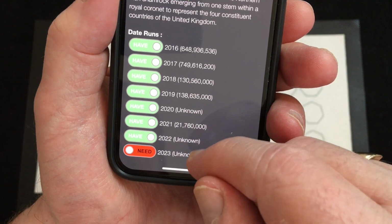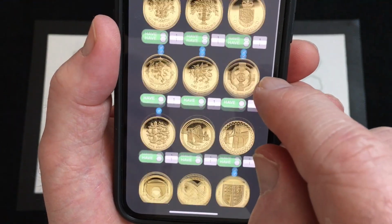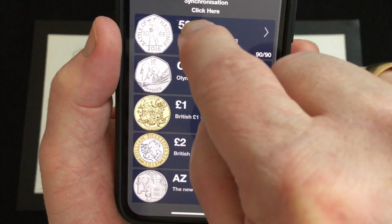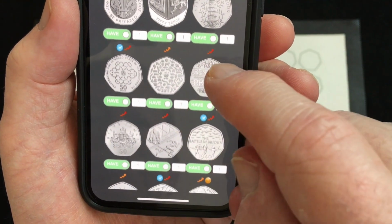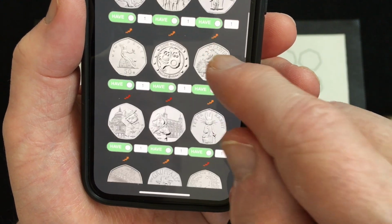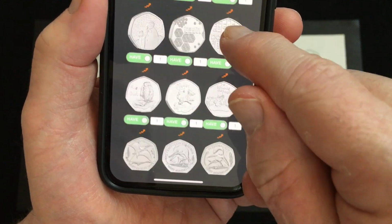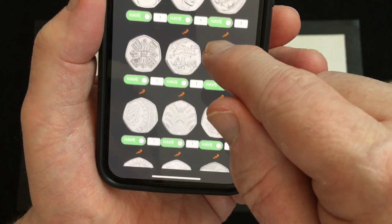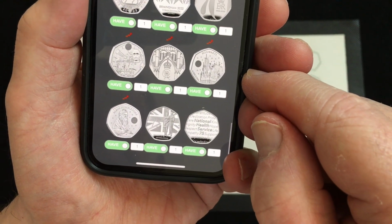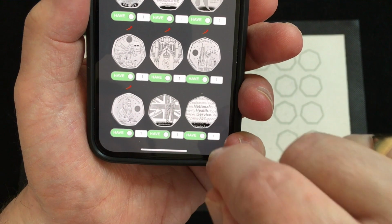Now there's a few of these that aren't up to date as far as I can see. I know it's the 50 pences, especially the shield variety. They don't seem to update these very quickly. You see it's got every single 50 pence on there. But usually any new issues, they seem to take a while to update. So obviously we haven't got the, oh yeah, we do have the R2D2, so it's up there, but I'm sure that one came out after. That one should have come out after the National Health Service one.